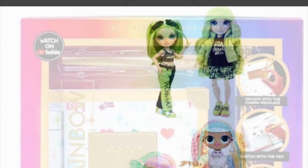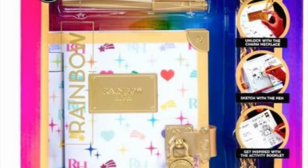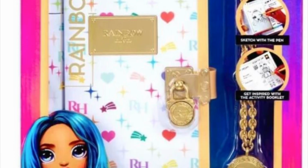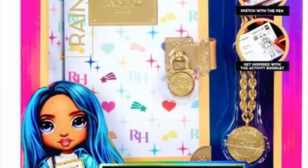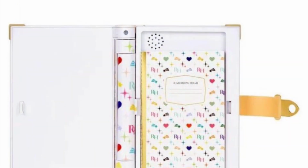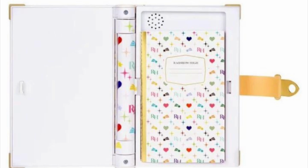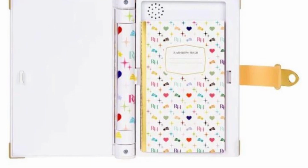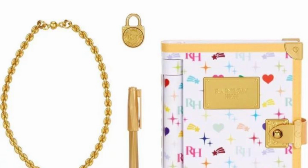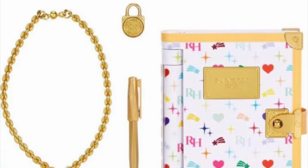And before we end this video, here is something else that popped up, but not as exciting. Obviously, it's the journal that we saw a couple months ago being announced that it was going to come out. So here it is. It's a journal. It's made out of plastic. You can open it up. There's a real journal inside. I guess it makes sound when you open it up. You can close it up, obviously. There's a little chain necklace. I guess it's probably plastic, but you can still wear it if it fits you. It comes with a pen and a little lock device, I guess.